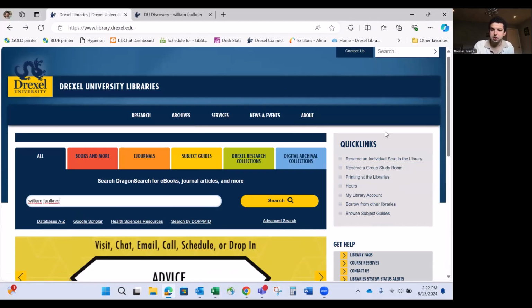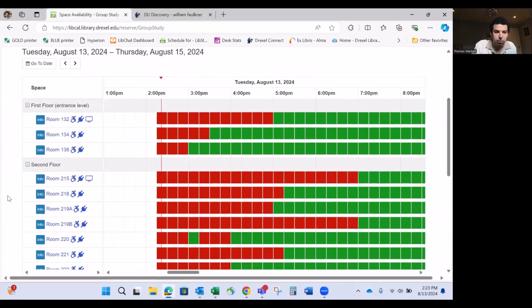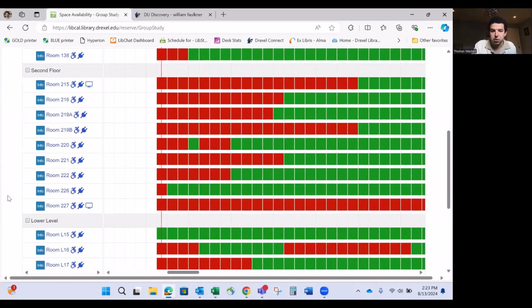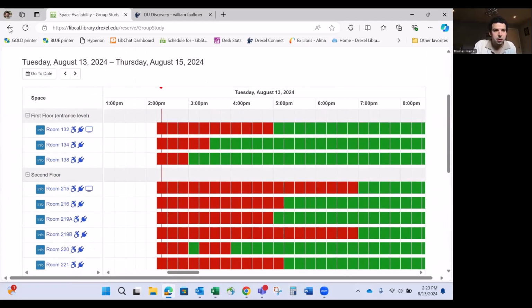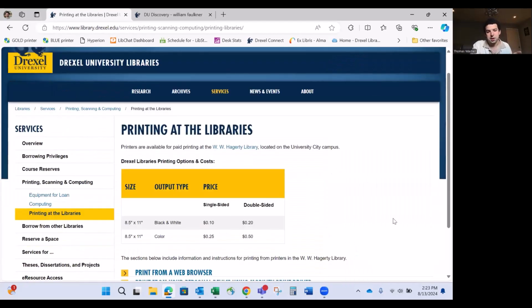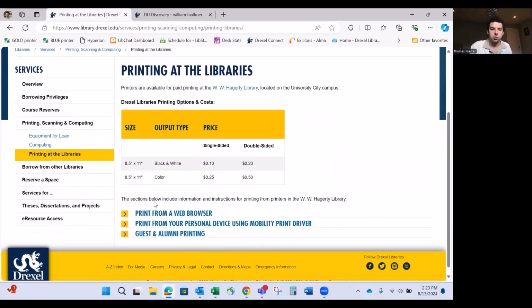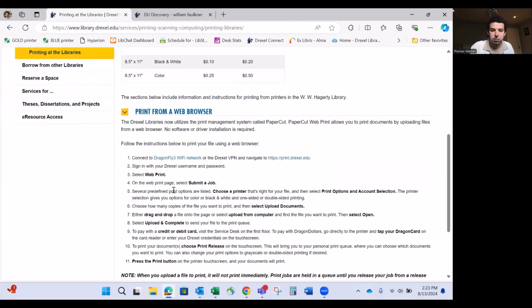There are some helpful links you can see here on the right-hand side, probably what you would most often use the website for. You can reserve those group study rooms I showed you earlier. This is where you would go to reserve time in one of those group study rooms. And if you click on it, you can actually see all the different study rooms and when they're available. Red meaning they've already been booked, and green it would be available to book. You can see more information about printing, how you would set that up. Like I said, you can put money on your Dragon card, you can pay with a regular card, and you could download the print driver to print from your own device or web printing. And there's more detailed instructions there.